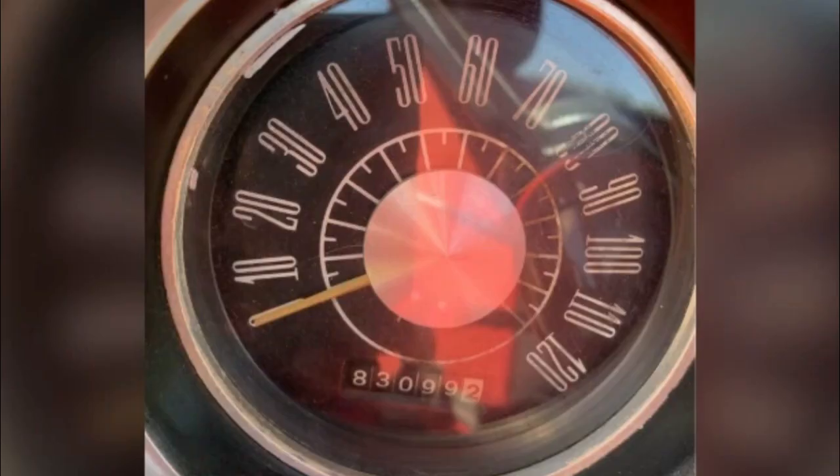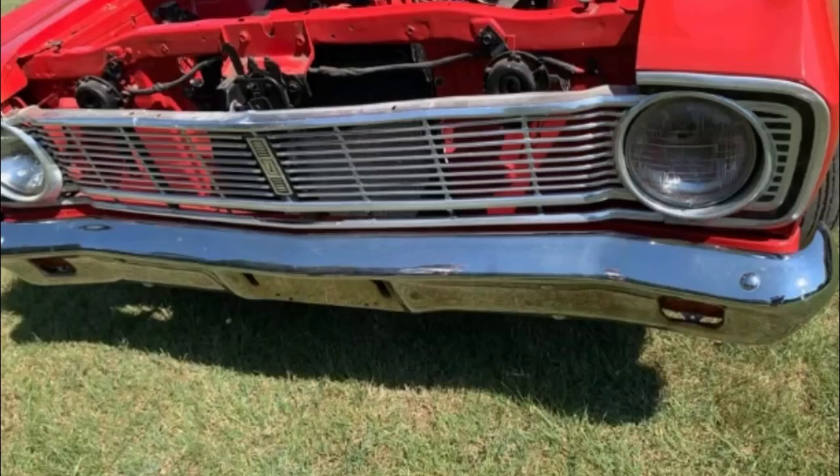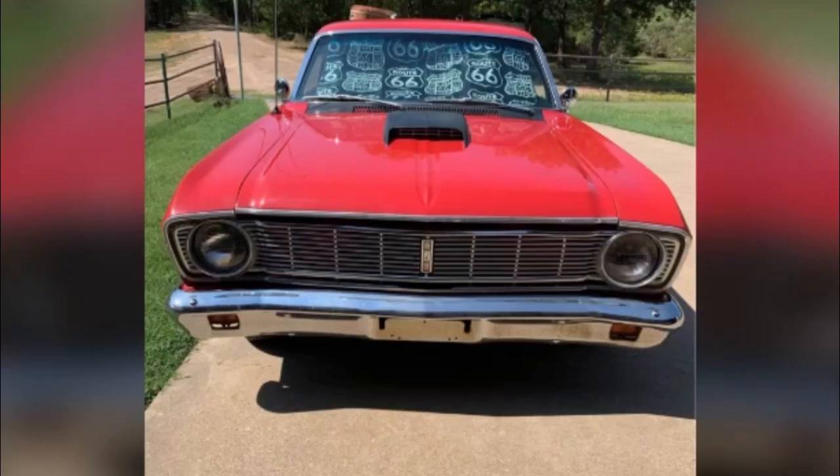Under the hood, the 289 V8 delivers dependable power, offering strong acceleration and that unmistakable classic Ford engine sound. The automatic transmission shifts smoothly, making this Ranchero a comfortable driver for daily cruising, weekend shows, or long road trips. The truck bed provides practical utility without sacrificing style, staying true to the Ranchero's original concept of blending a passenger car with pickup capability.